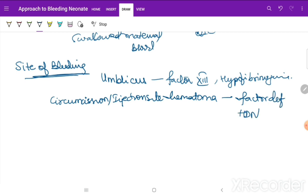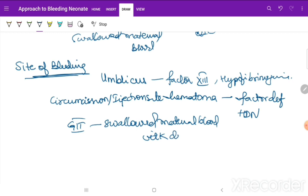Bleeding from the GIT, so you're getting OG bleeds, or you're getting blackish colored stool which is not melena, you're suspecting some bleeding from the GIT. This could be due to swallowed maternal blood, or something like a vitamin K deficiency bleed, which could also come from the GIT.